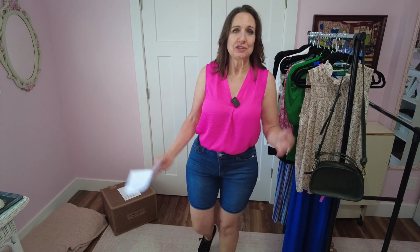Okay, let's find something else to put on. All of these tops I'm wearing with that one pair of shorts because it's the only bottoms that were included in the box. I guess I could slide on a pair of jeans of my own, but I think they're working just fine. So we'll just go ahead and stick with these throughout the last 3 tops here.